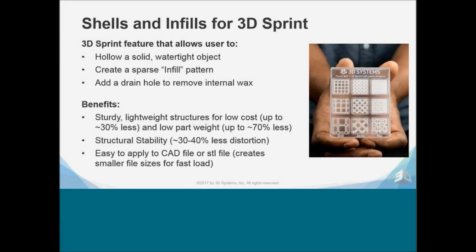part in terms of the material usage and the weight of the part, and still maintain, via that lattice structure, structural stability with less distortion. And the key is you apply that to the CAD file. You don't have to go change the CAD file. From an engineer, the CAD is the CAD, and they want to be able to do prototyping in the CAD without changing it. But everybody wants to be able to save money and weight in their design, and so you can apply that without having to modify the CAD file. You apply it in 3D Sprint.